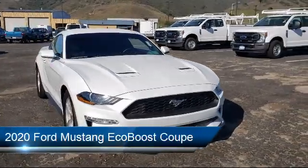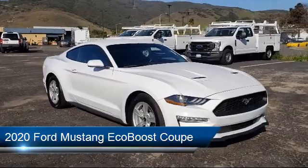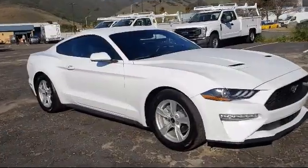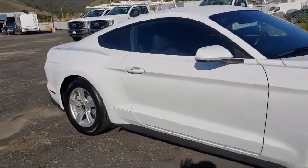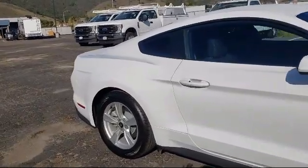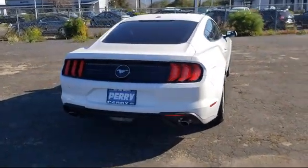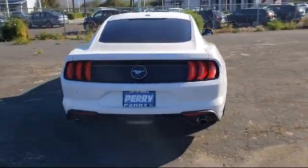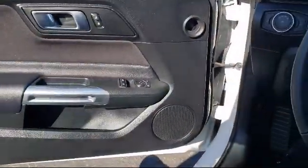It comes equipped with keyless entry, split fold-down rear seat, rear view camera, dual front side impact airbags, fully automatic headlights, tire pressure monitoring system, Sirius XM satellite radio, alloy wheels, steering wheel controls, air conditioning, and has less than 10,000 miles on the odometer.